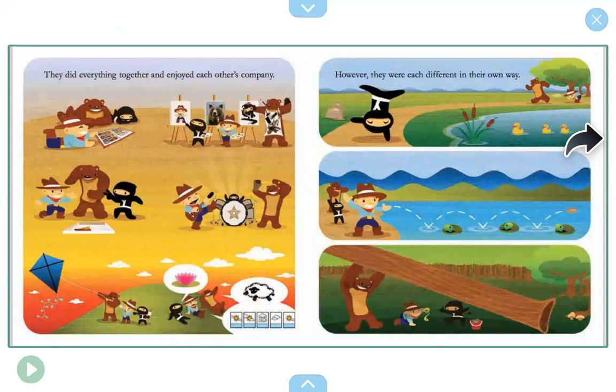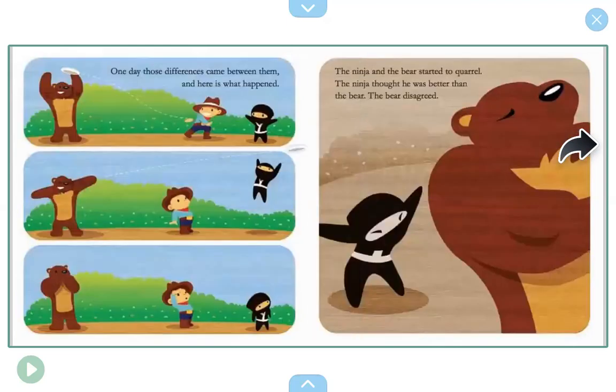What are some things that you can see the ninja, the cowboy, and the bear doing? They're doing a lot of stuff in these pictures. Here they are painting. Here they are reading a story. Right here, it looks like they're having a pizza party. And then here, they're all in a band. And then they're flying a kite. And they're looking at clouds and saying what they think they look like. But they're different in their own way.